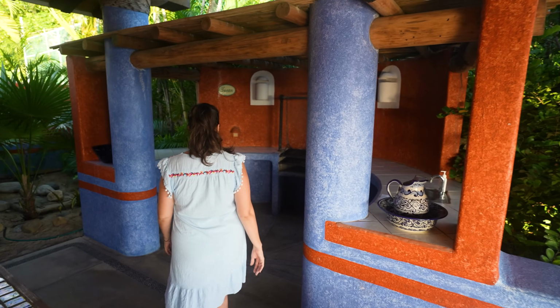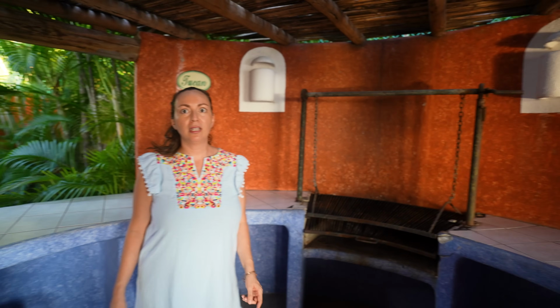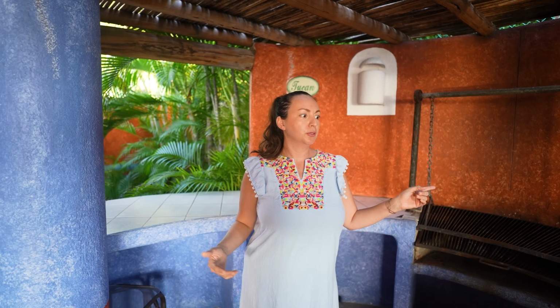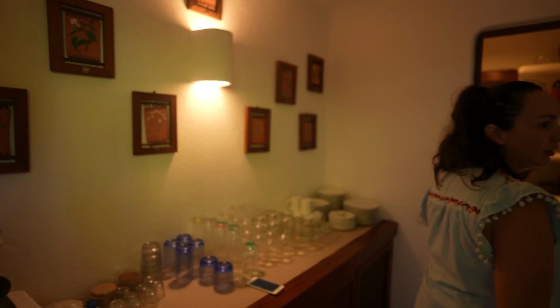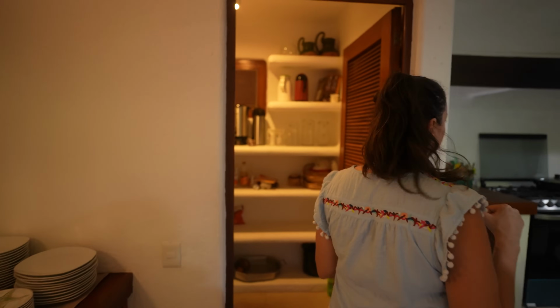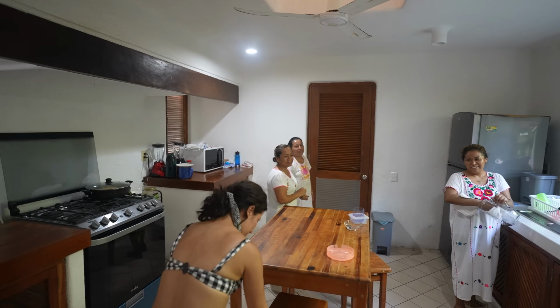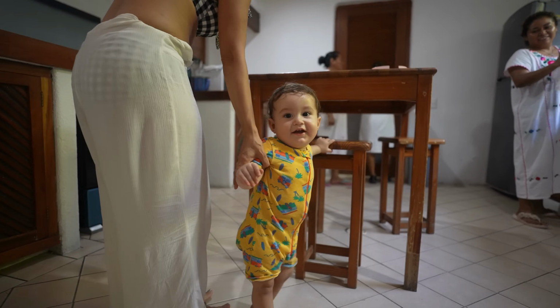Barbecue. We didn't use it this time because the menu was different, but it's cool to have too. So the kitchen, service area, a pantry, and then the ladies are here helping us. Hola. This is where the magic happens, right? Yes. Hey Max, what are you doing, buddy?